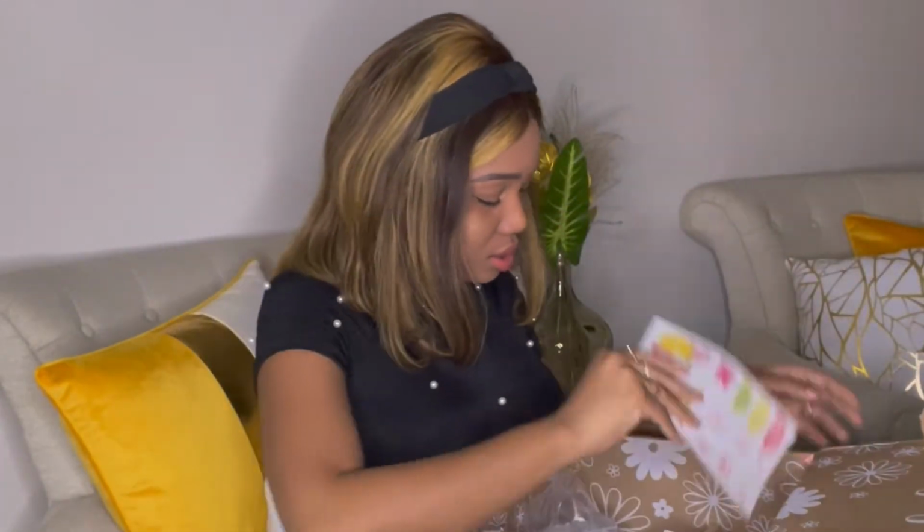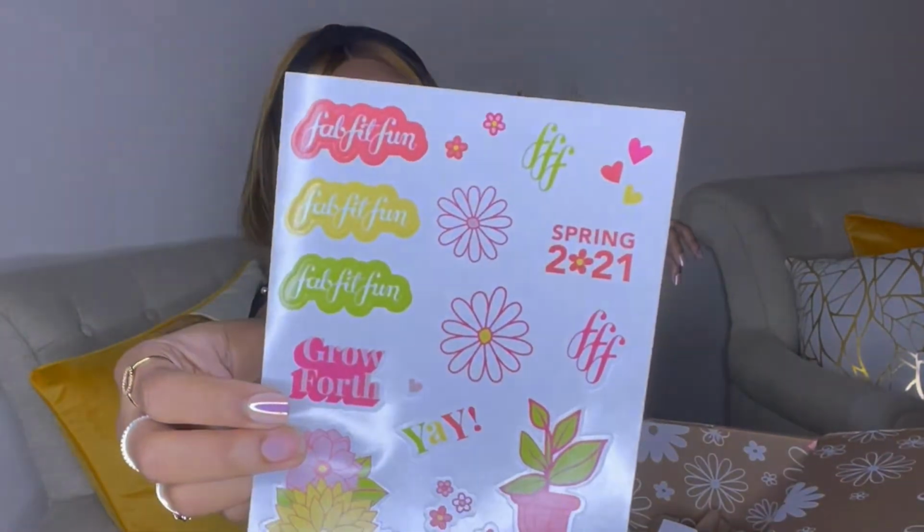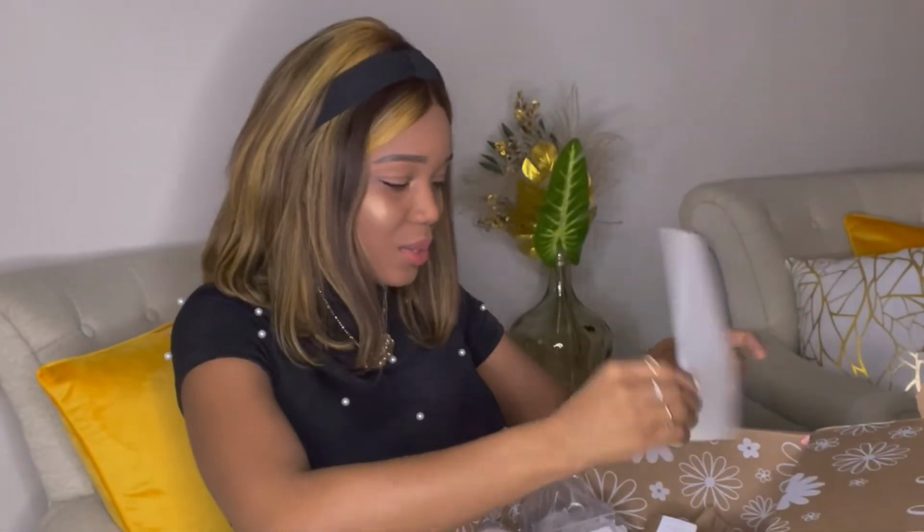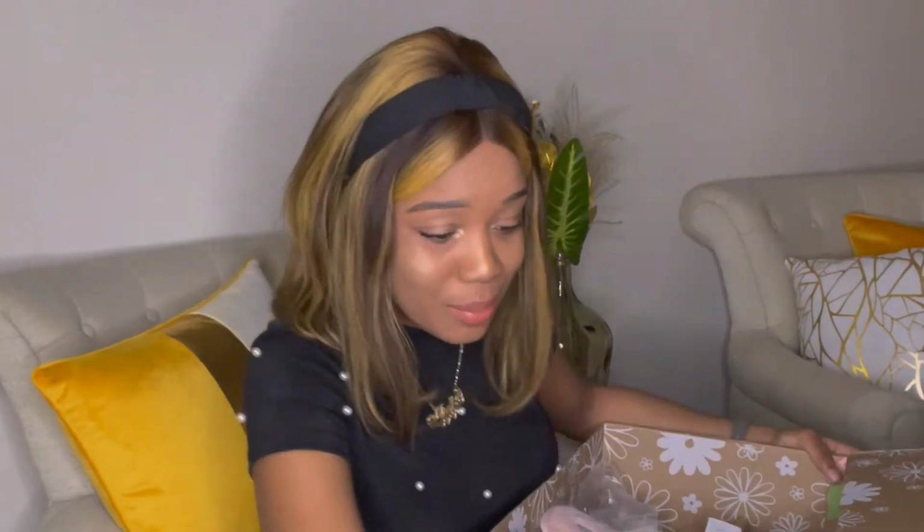All right. So, oh my God, how cute are they? They gave us some Fabfitfun stickers, Fabfitfun stickers and flowers and things that we can use. And I can actually use this in my planner. Guys, if you hear a dog, it's one of my neighbors.